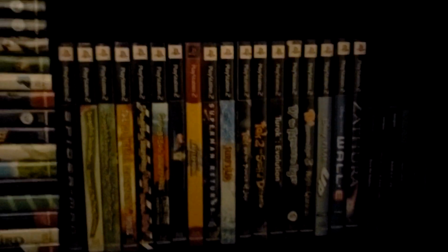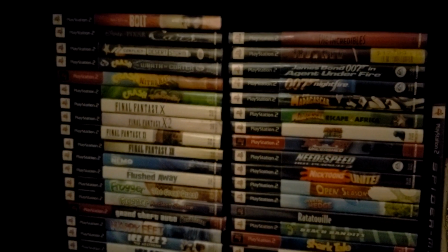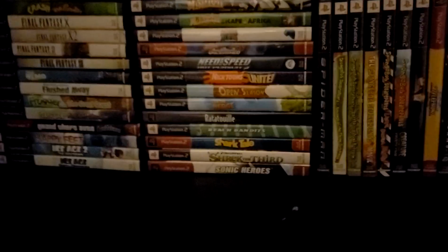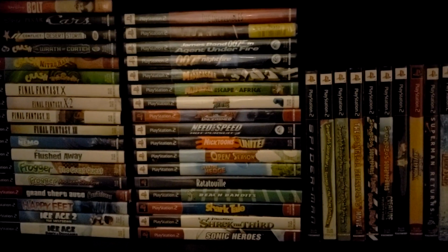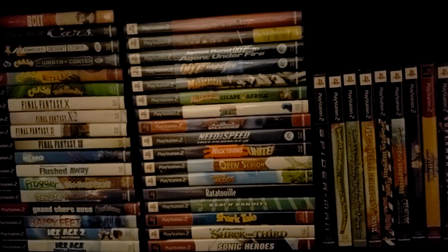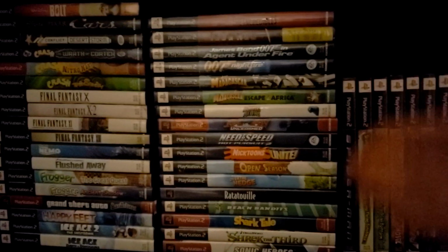So yeah, going on to PS2 right here. But this is just one section of it. The rest of it is stacked horizontally. My collection at some point got so big, actually a few months ago, that I could no longer stand the games vertically. I had to start stacking them horizontally in order to fit them on this bookshelf.